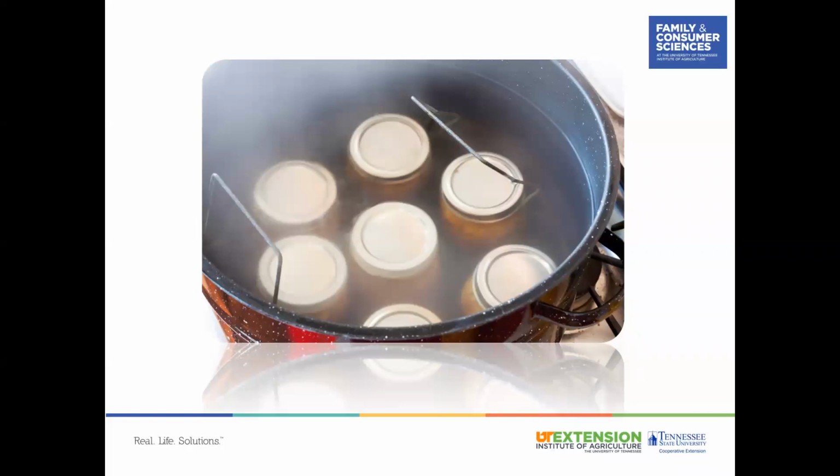Let them sit undisturbed, away from cold drafts. Don't cover or wrap them in towels. Do not invert them, so don't turn them upside down. And we want to let them sit undisturbed for 12 to 24 hours.